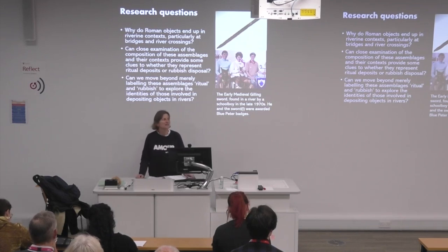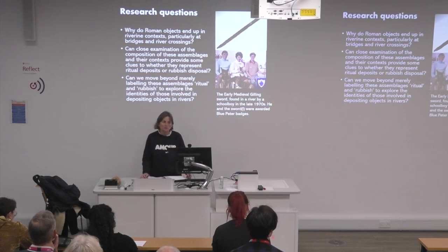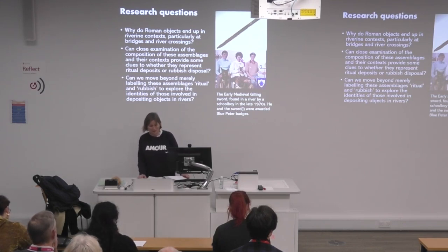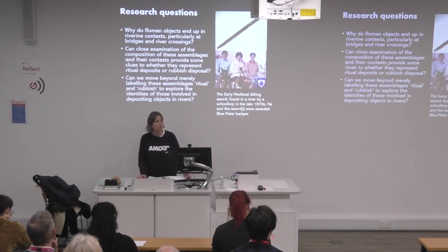Now, even then, as a very small child, I wondered how the sword had come to be in the stream. Surely someone would have tried to retrieve something that was so valuable. And over the intervening years, I've repeatedly come across references to weapons, ceramics, coins, and a whole host of other objects being found in rivers. And as a finds liaison officer for the Portable Antiquities Scheme, I've even recorded a few. Now, river dredging, chance discoveries, mudlarking, underwater metal detecting, and most recently magnet fishing have all added to a burgeoning data set of archaeological material.